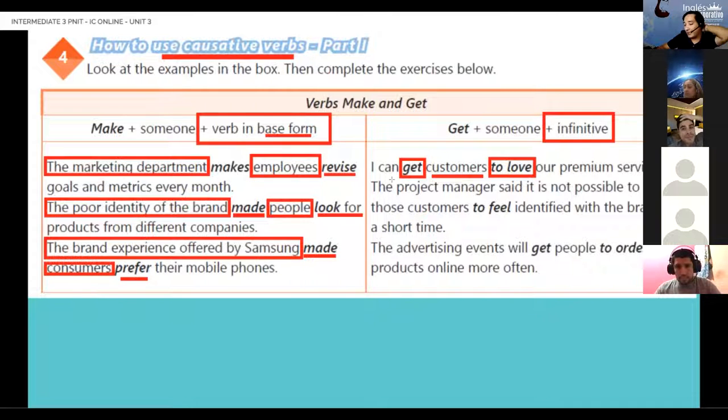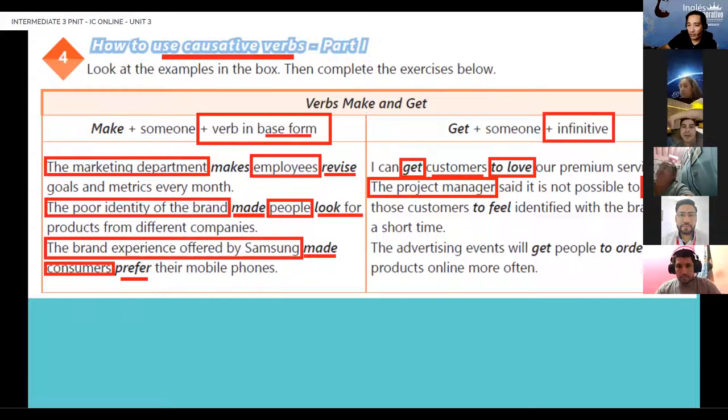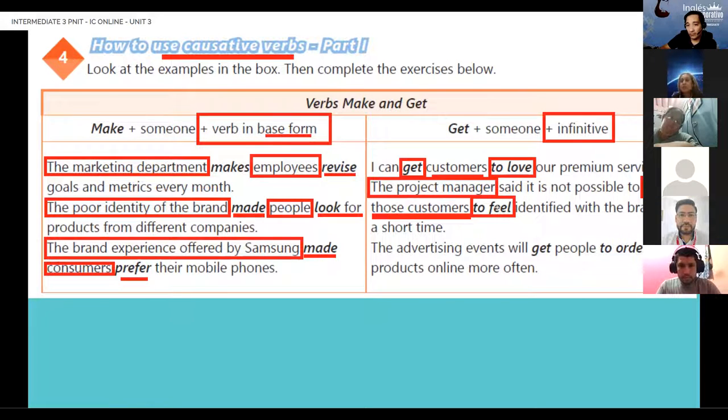Okay. What is the subject on the next sentence? Project manager. Okay, that's the subject here. The action he performed, said it is not possible. Okay, what is not possible? To get all those consumers. Get someone. Who is someone? All those consumers. All those customers. What is it that the manager couldn't do? He couldn't get all those customers to feel identified with the brand in a short time. Okay, get all of them to feel.